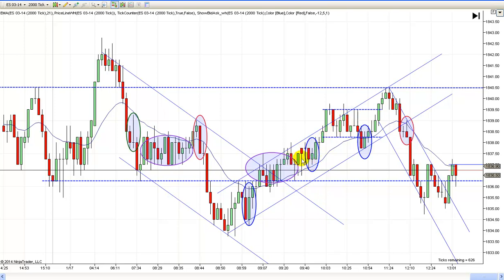You don't want to be going short there because we're all above the EMA. There's too many stops down here. We're making higher highs and higher lows. And then we go into this right here, but that's a failed second entry short.